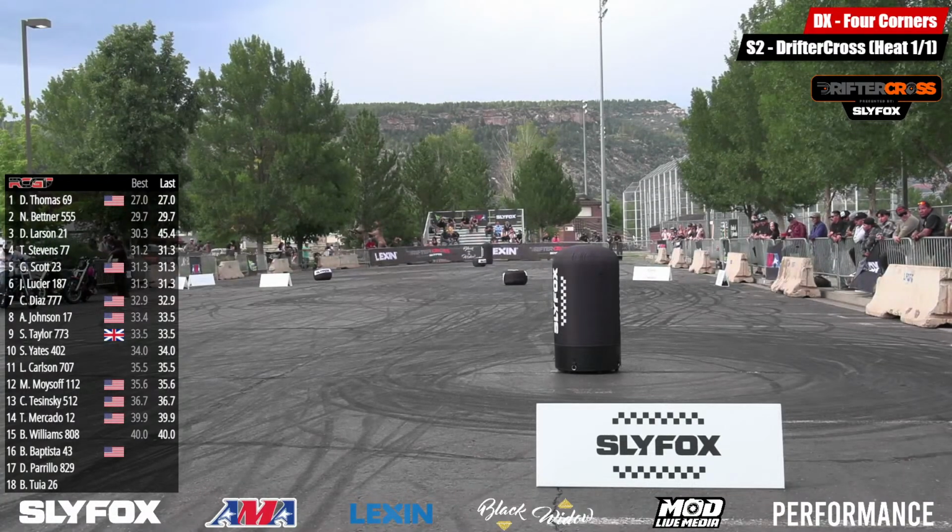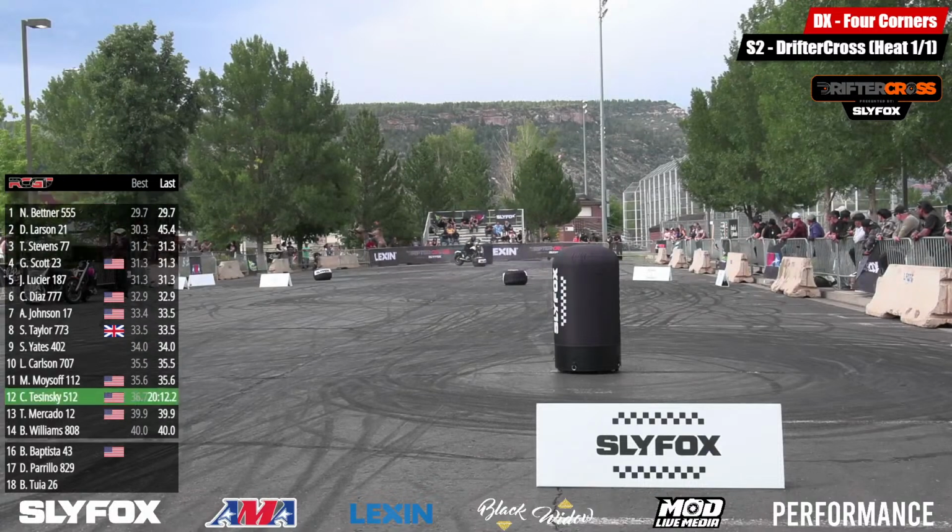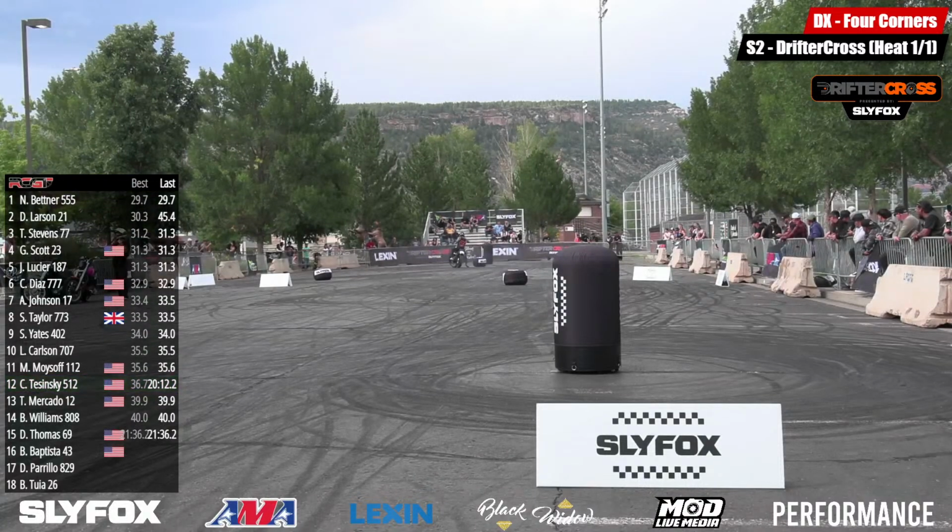Corey Tasinski also warming the tire. Getting it broke in. Corey underway. Drag race launch keeps the bike hooked up into obstacle number 1. Swinging around, makes that transition nice and easy. Very skilled rider right here. 4 consecutive DrifterCross wins for Corey, AMA champion.